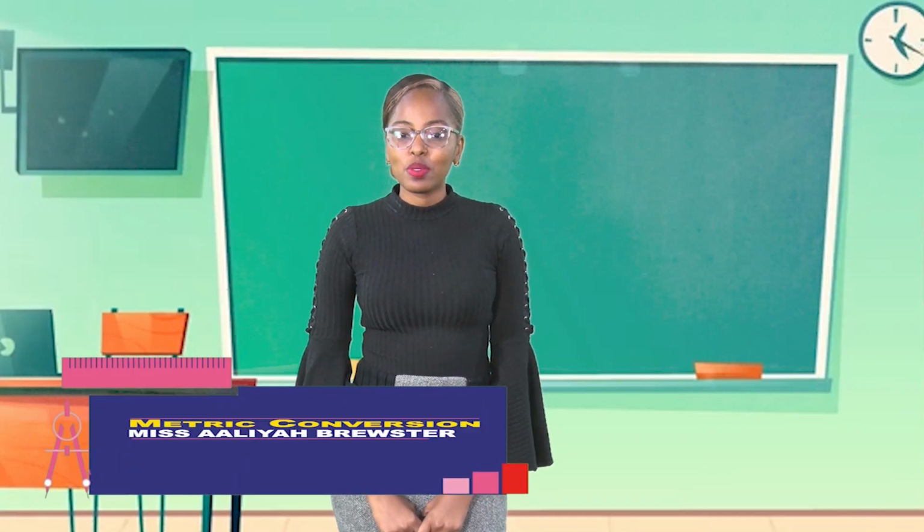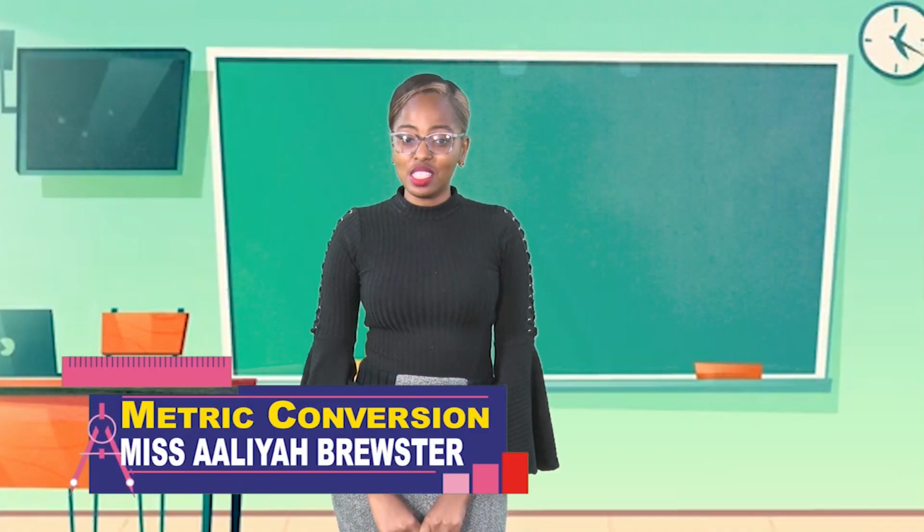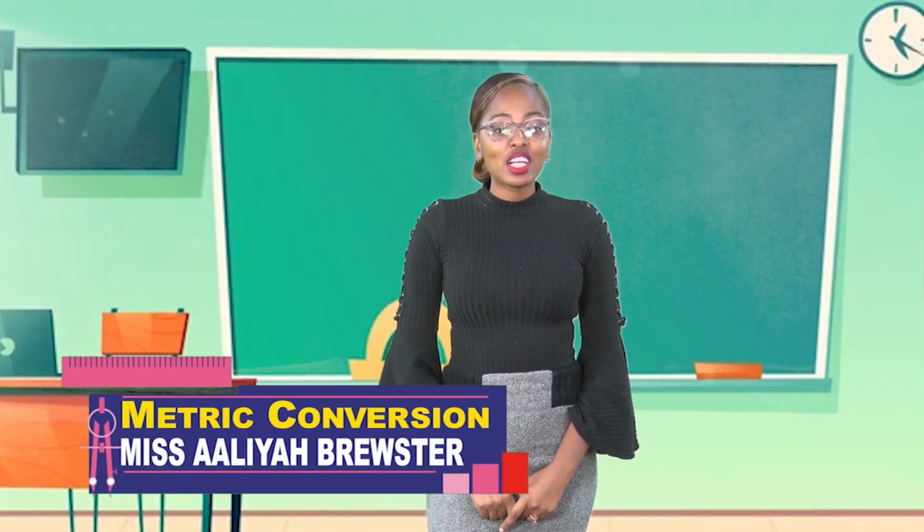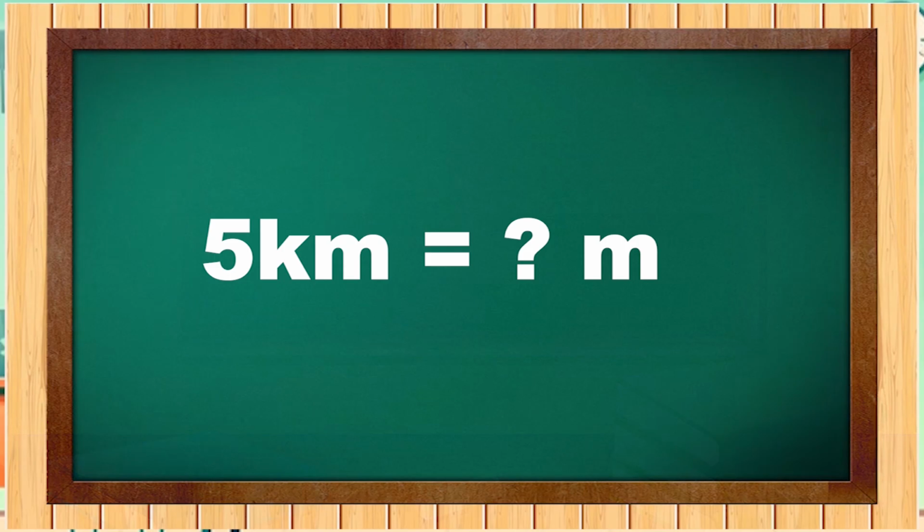Now we'll move on to converting units of length. This concept is simple if you understand it in this manner. If you are converting a large unit to a small unit, you have to multiply. However, if you're converting a small unit to a large unit, you divide. Examples: if you're asked to convert 5 kilometers to meters, you have to multiply because kilometer is larger than meter. Hence, we're being asked to change something that's large into something that's small.